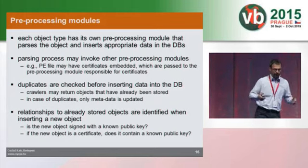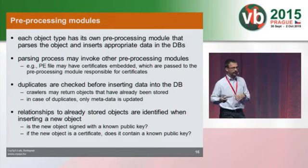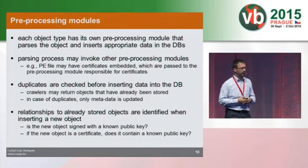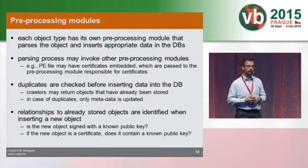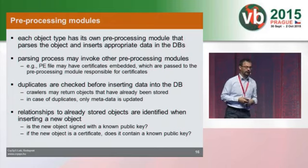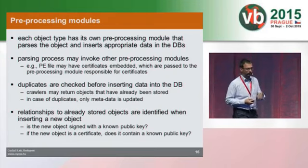All these different types of objects are processed by these pre-processing modules. Each object type has its own pre-processing module, and these parse the object. And actually, it's not such a simple operation, because during parsing and processing, a module might need to invoke another preprocessing module. For example, if the PE file contains an embedded certificate, then the certificate would be processed with the preprocessing module, which is responsible for certificates. So it can be a quite complicated process, but it's doable.